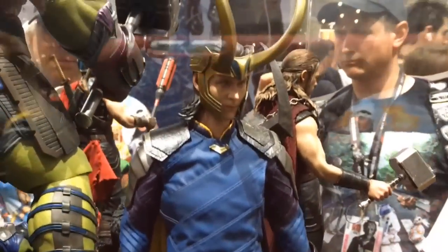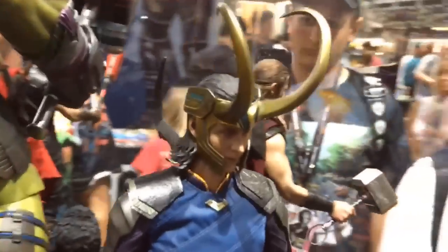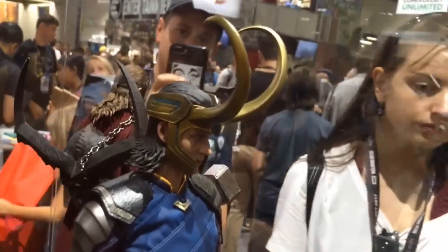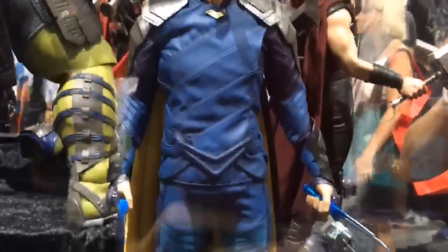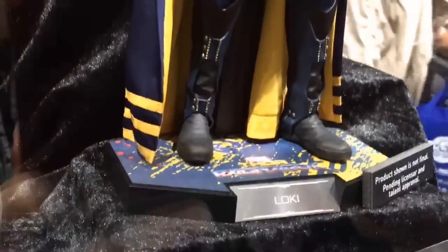Who is this? It's Loki. This is Loki's updated look for Ragnarok. Look at that helmet. They've taken off the dome at the top and it's more of a headband style with the horns. And he's got a blue and purple and yellow tunic color scheme. And his base kind of matches too.